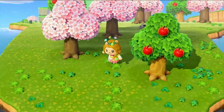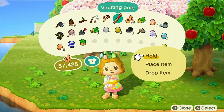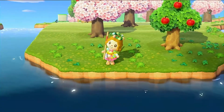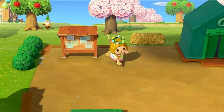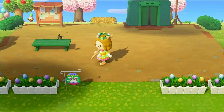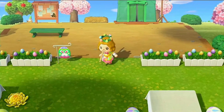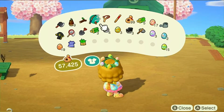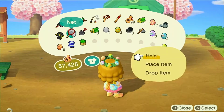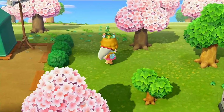Egg day. I love the egg day so much. It's so pretty and cute. What is that one? Did you catch that one already? Awesome. So many butterflies. I have to catch that. Okay, I have to catch it. Where is it? I saw you. Please let me catch it.